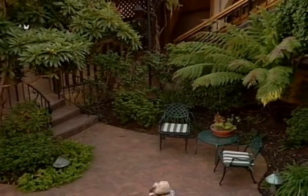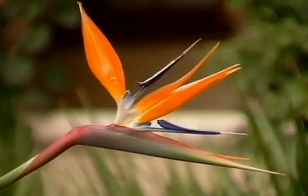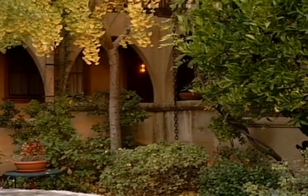Now, I noticed one other thing. You get a little bit cool here at night, but in the garden here you have bird of paradise. Yeah, bird of paradise. We also have a few citrus trees. It's really nice.